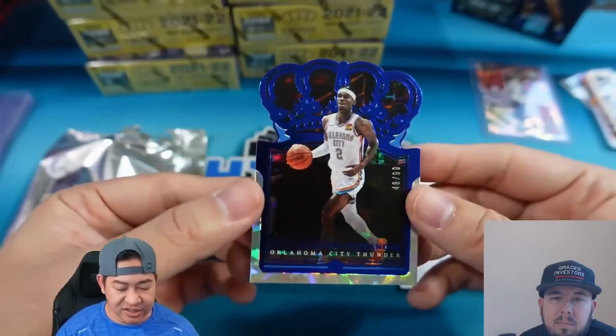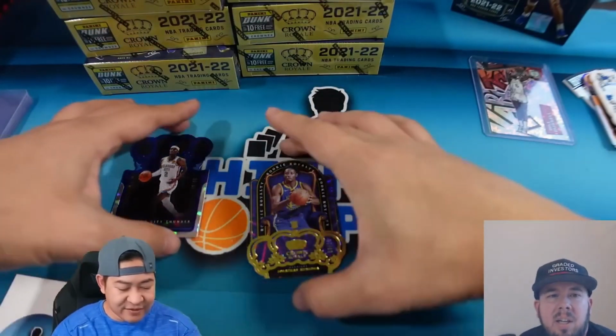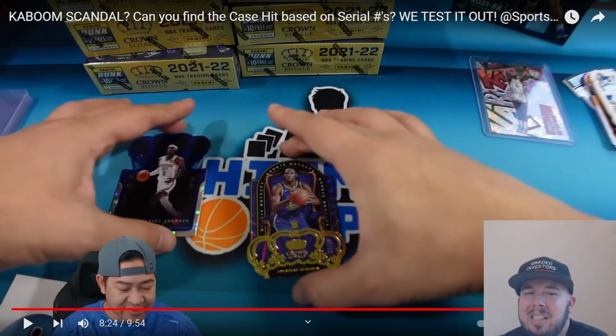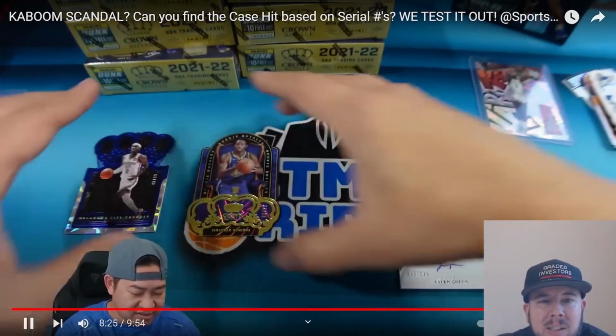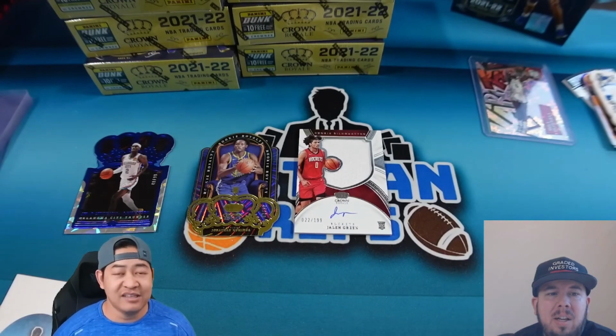And there's the Shai Gilgeous-Alexander to 99. So SGA to the moon this year, baby. My thoughts after: man, if the Thunder can figure out how to win, sheesh. That one is probably next year. Yeah, Panini's got to do something about the serial number.